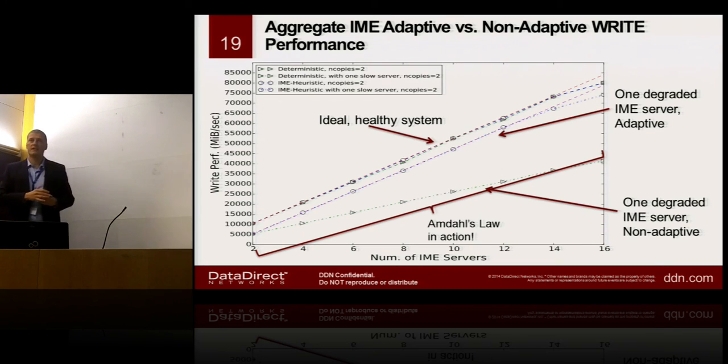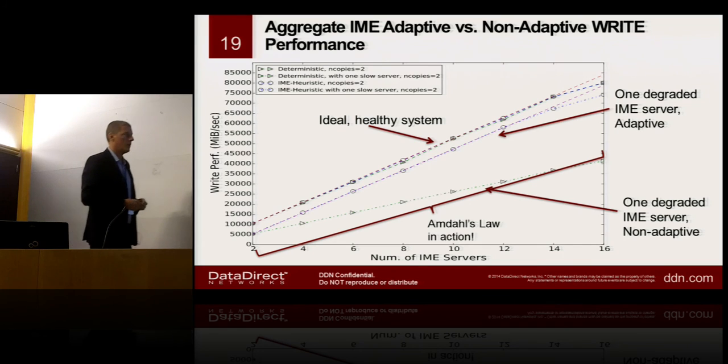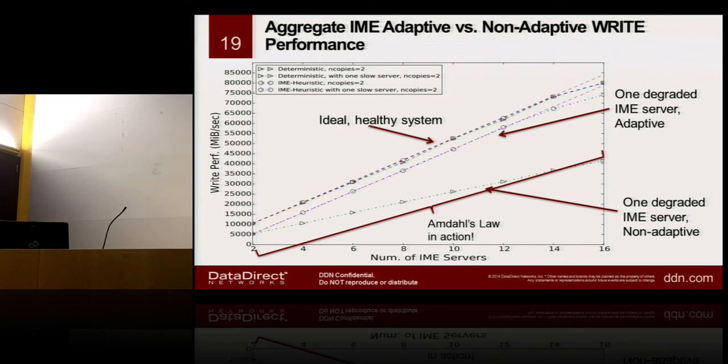Now, this is a test that we made on several IME servers. Starting with 2 IME servers, we were writing data, then with 4, 6, and so on.